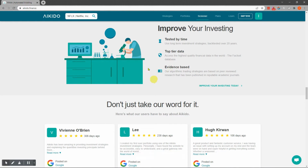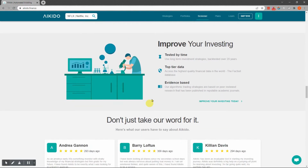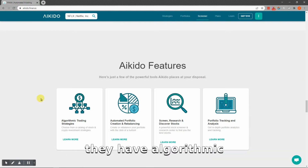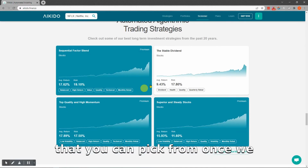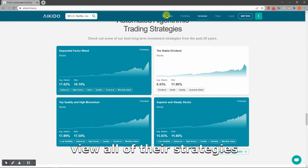I don't really think there's anything here that's misleading in any of their claims. Everything does seem to be, in my experience so far, on the up and up. It tells you a little bit more about some of the tools that they have, algorithmic trading strategies, and how to learn more. Auto rebalancing, you can learn more about that, and so on. This gives you a few more of their trading strategies that you can pick from once we jump up here.